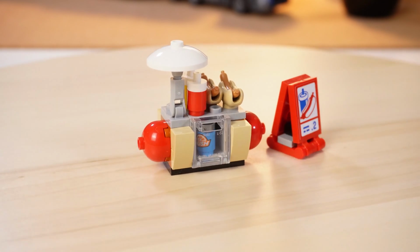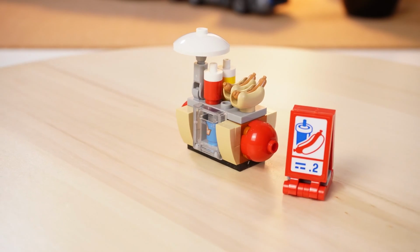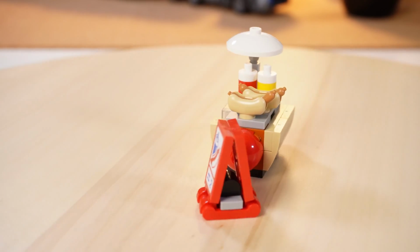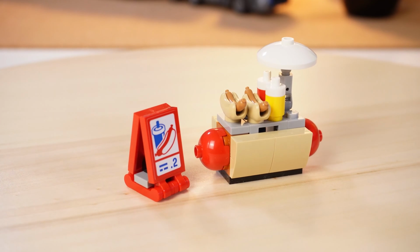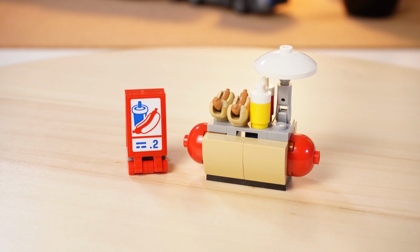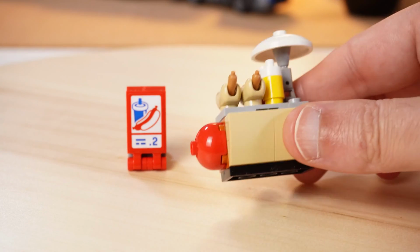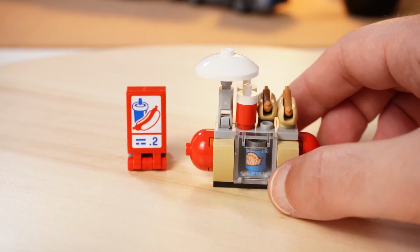But otherwise, it looks really amazing. I think it's a really nice addition, even though for me, I'm still scratching my head around it. But I really like it. I really like the little stand for the poster with the price, and yeah, the whole thing is a really small build, but very efficient.